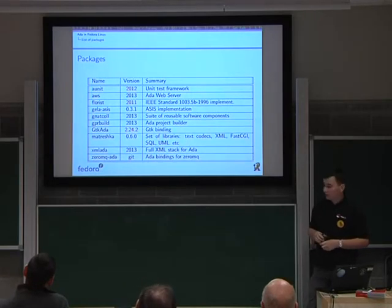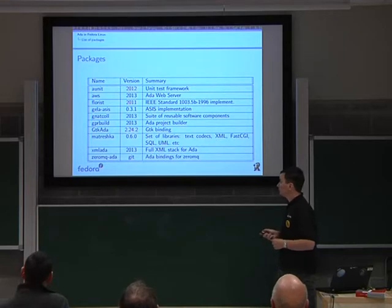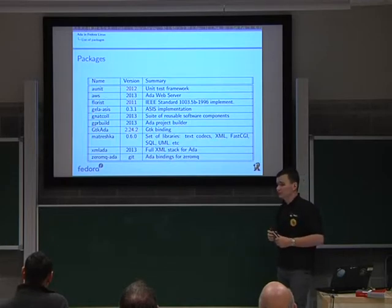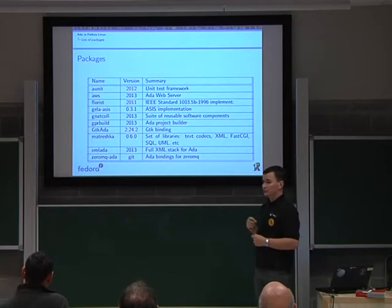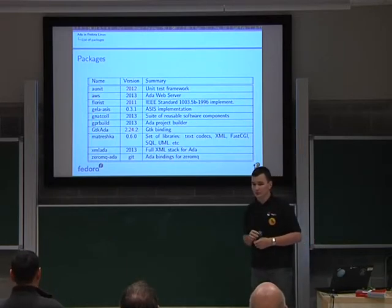So the current implementation contains many packages. It's a unit test framework for Ada from AdaCore. It's the AdaCore server library. This is a Florist implementation of the POSIX standard for Ada. This is a workaround around the previous problem with the tool. This is a semantic interface implementation, but independent of the compiler.